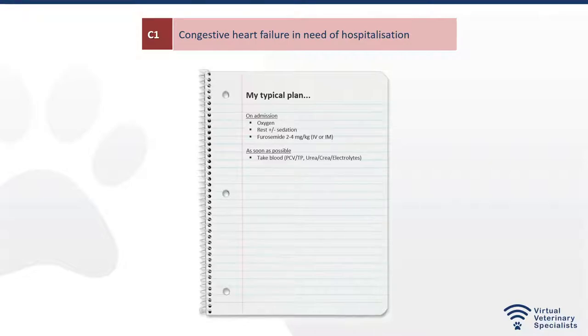And then as soon as possible, we need to get a catheter inside one of the veins, and we need to take some blood. The minimum amount of information we want is PCV, TP, so packed cell volume, hematocrit, total protein, and urea, creatinine, and electrolytes. So we need to know kidney function, potassium levels especially, and we need to know whether we're dealing with a patient with anemia or dehydrated, anything that's going to influence our treatment and potential side effects.